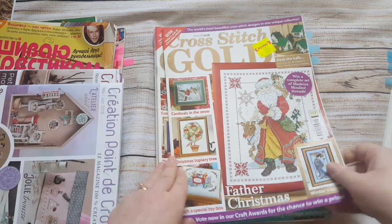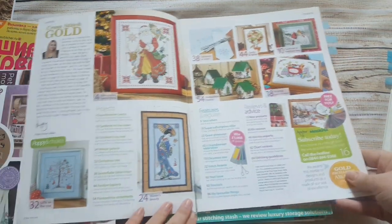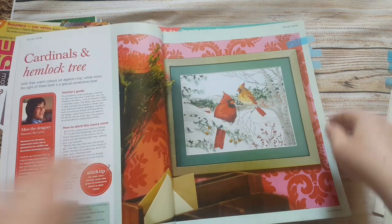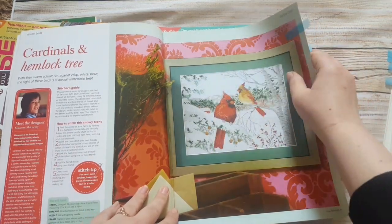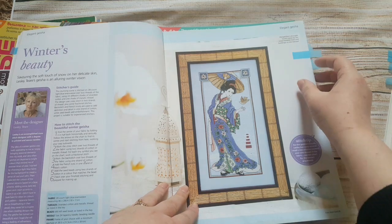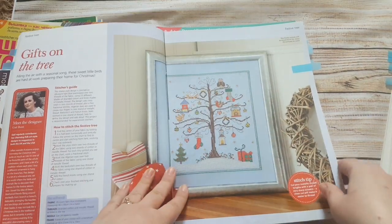So 79, of course the cardinals. Good few designs I liked. Of course the cardinals, I just love them. I do have almost all of them from Dimensions. Then I like this lady too, and this lovely tree.